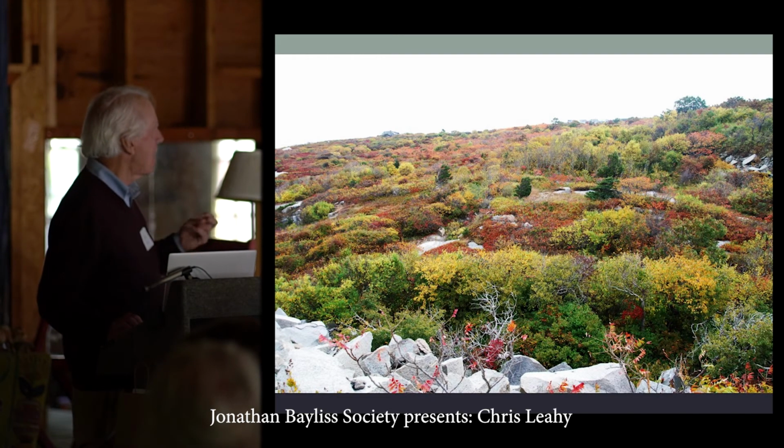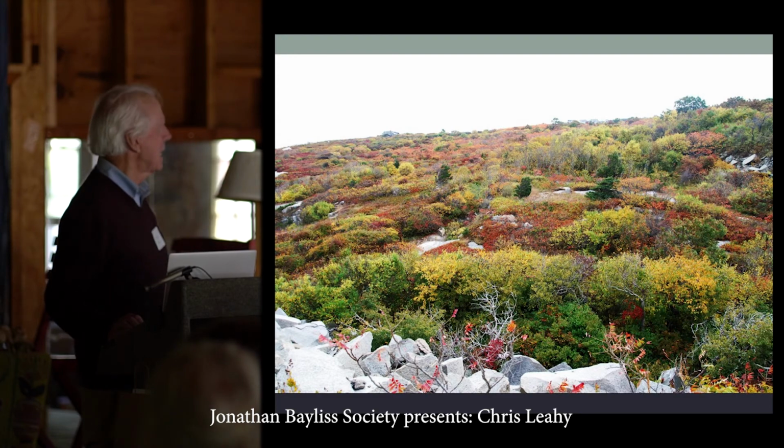And then heathlands, and this is one of the characteristic habitats, sometimes in Gloucester. This is Halibut Point in the fall.